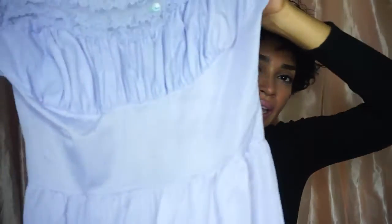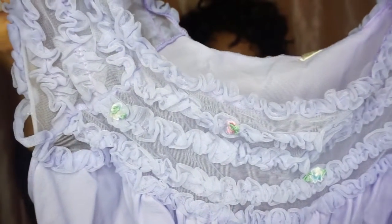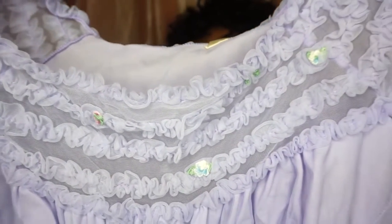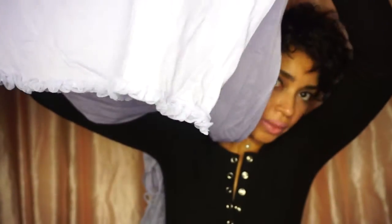Moving on. So this one is a purple nightgown. It is an empire waist again, and you can see all the detailing at the top. They just have random placements of roses with lots and lots of ruffles around the area here, also around the sleeves or the straps. And this one is again extremely sheer but very pretty. It's like this lilac purplish color, and then it has more ruffles on the bottom.